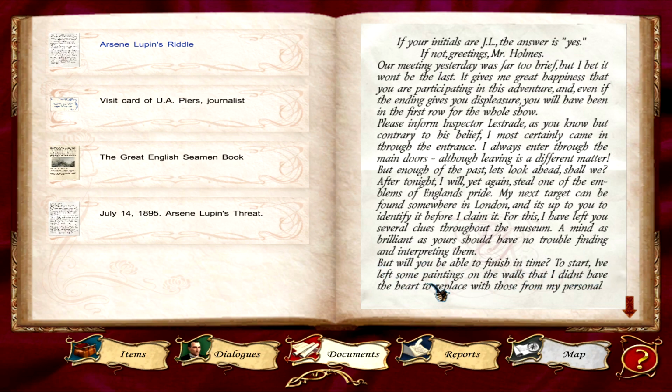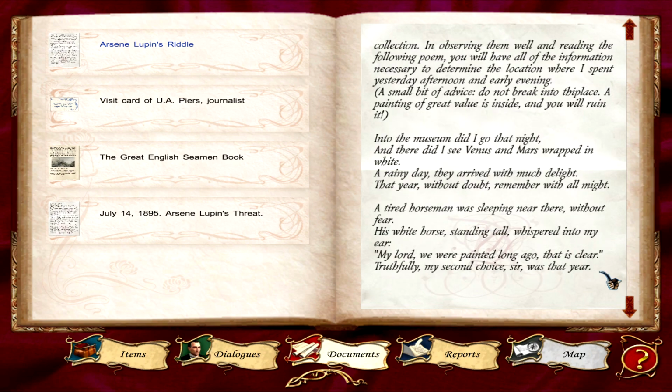To start, I've left paintings on walls that I didn't have the heart to replace with those from my personal collection. In observing them well and reading the following poem, you will have all the information necessary to determine the location where I spent yesterday afternoon and early evening. A small bit of advice: do not break into this place.